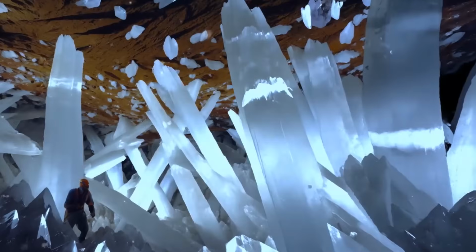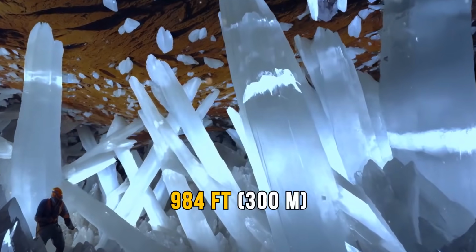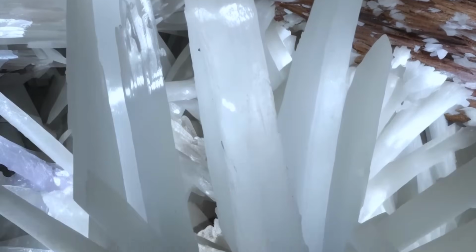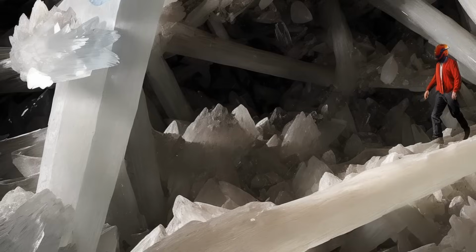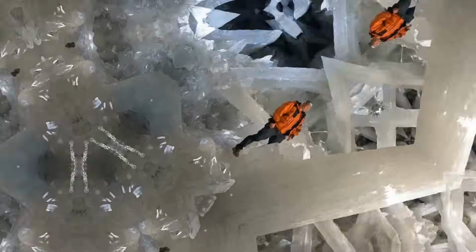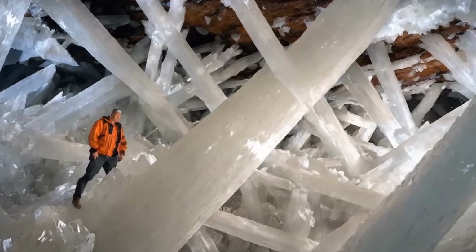These awe-inspiring crystals are actually massive gypsum pillars hidden 984 feet underground. They're anchored to the walls and the floor of the scorching hot cave. Scientists estimate that the crystals could have been already growing for 500,000 years. That's why many of them are so long and wide that you can walk across them. Unfortunately, visiting this wonder of nature is impossible at the moment. But maybe it's for the better, since the Giant Crystal Cave is a dangerous place that can easily turn into a trap.